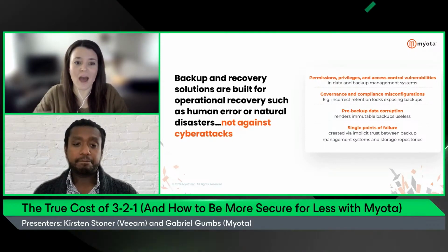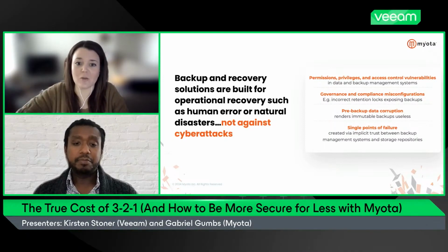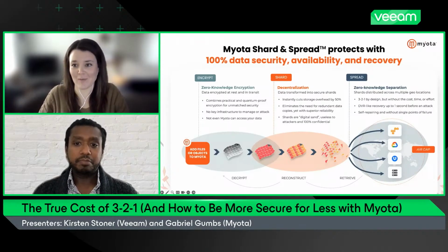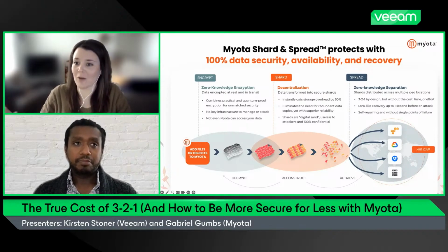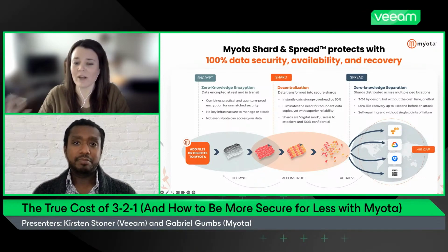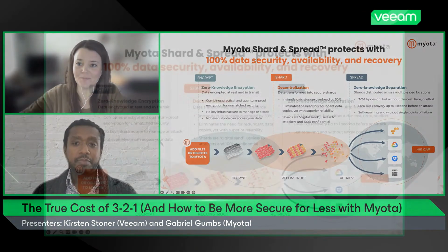So yeah, Myota has a special technology that you guys use when you store your backup. It's called the shard and spread technology. And it's really been called the intersection of storage and cybersecurity. So I know I'm a little bit unfamiliar with this, but can you tell us some more about this technology and what it does and the use cases for it?